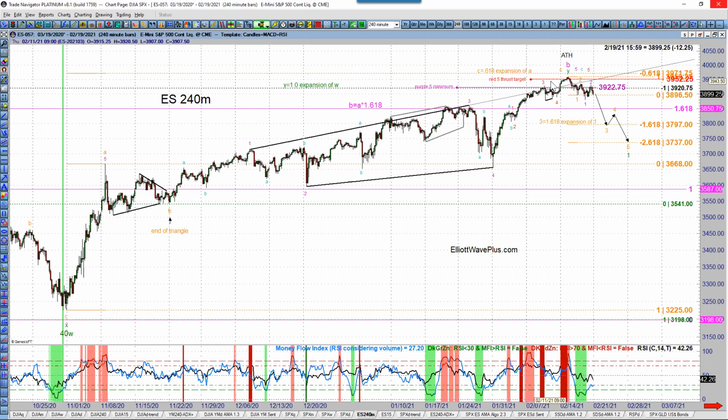Last week I was developing for you thrust targets for the end of the triangle, the end of the thrust out of the triangle, and that thrust target was at 39.52 and a quarter, and that was ever so slightly overshot. And then we'd have what looks like a reversal down from there. There was also a minimum distance that the purple wave 5 would have to go. It would need to be longer than purple wave 3 was. That minimum was also hit.